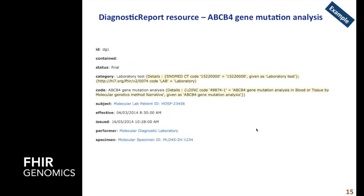So let's take a look at a few examples. What do these messages actually look like? What do they contain? That's what we have in the next few slides. So we have here the diagnostic report resource, where it's been extended with this genetics profile, looking at a particular type of gene mutation analysis where we have a panel in this case. And you can see a number of pieces of information are passed along, a number of which are very relevant to, in this case, this particular condition.